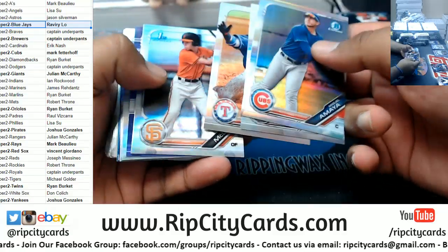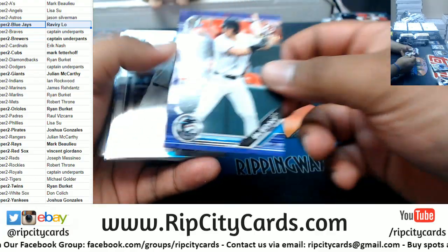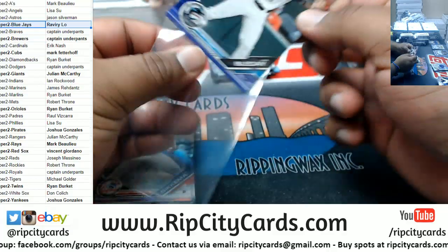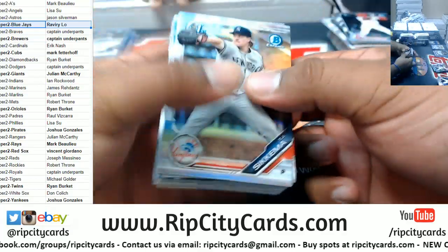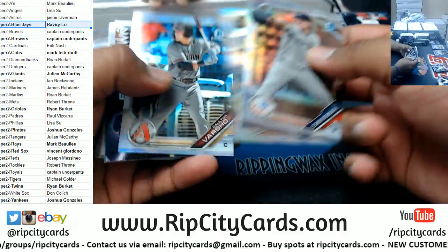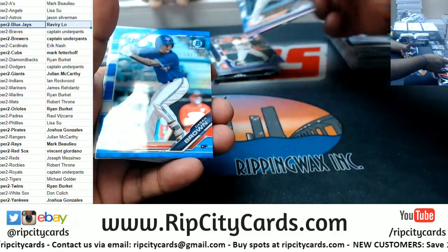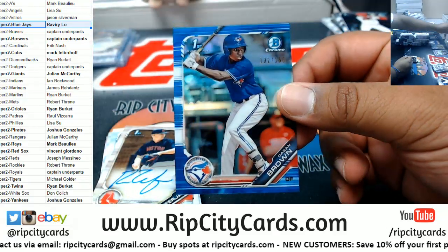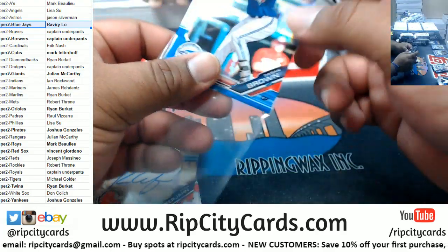Refractors. A purple JJ Bleday to 250, Marlins paper, non-auto. The Desaun Brown to 150, Blue Jays non-auto.